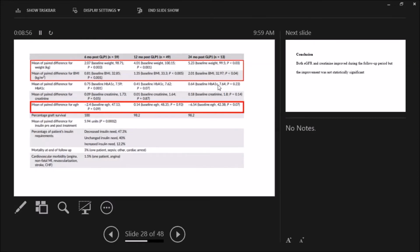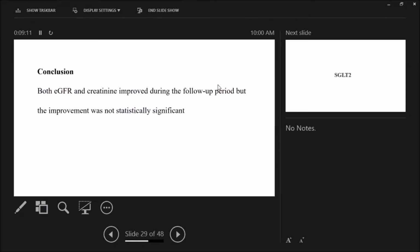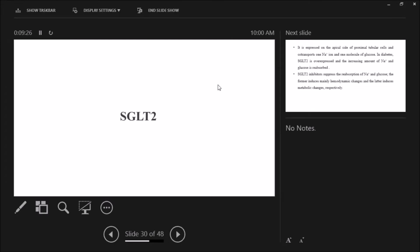The difference in the weight and the difference in BMI showed improvement at the end of the 2 years, a significant difference. And the difference in estimated GFR was also significant at the end of the 2 years. Conclusion, both estimated GFR and creatinine improved during the follow-up period, but the improvement was not statistically significant, and it is also not related to diabetes control and body weight or BMI decrease.